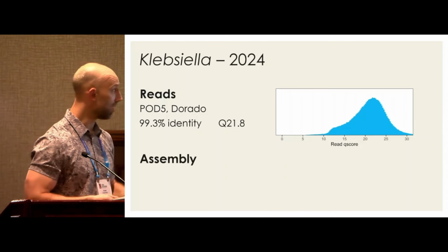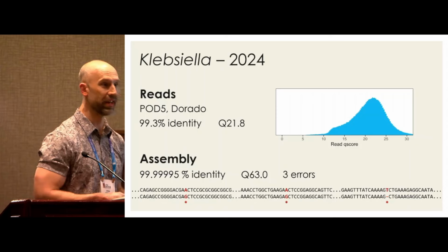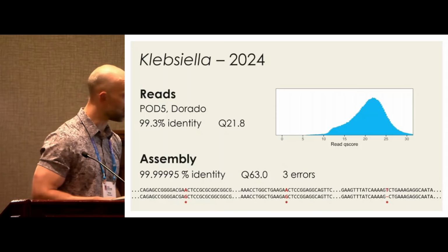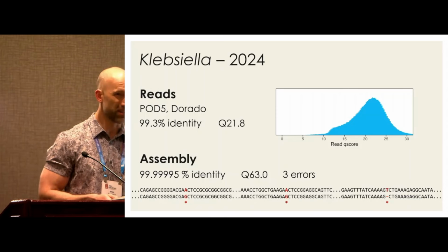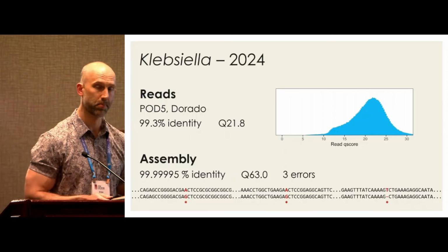Now, the assembly that we can generate from these has gotten very, very good. I made this assembly, and I think there are 3 errors in the whole genome. That is all. And only one of them is an indel. So we are nearly at the point of perfect bacterial genomes from Oxford Nanopore reads alone, and I definitely have seen cases where I get a perfect genome only from Oxford Nanopore reads.